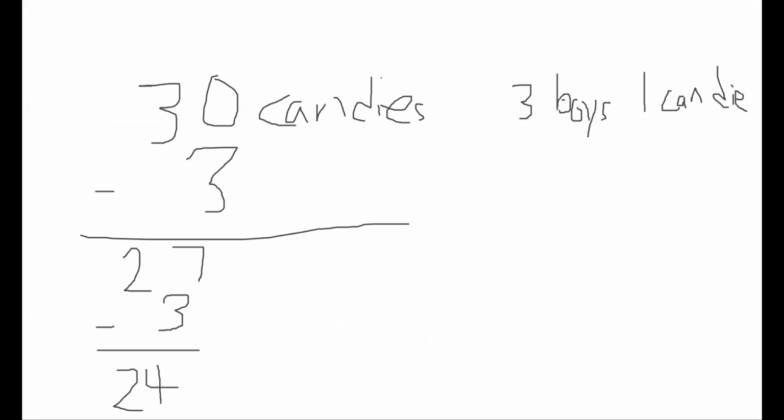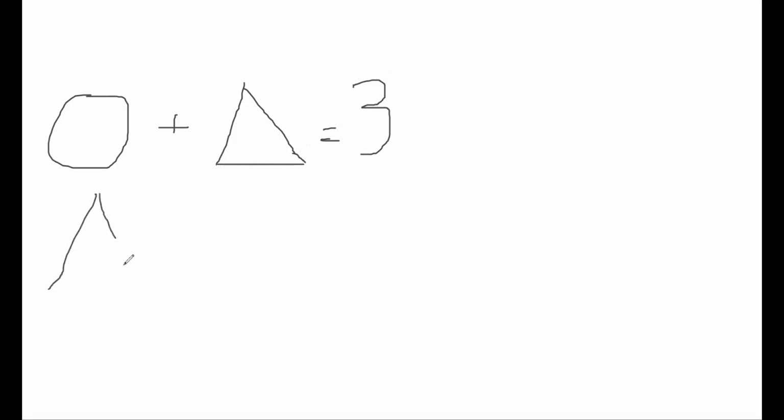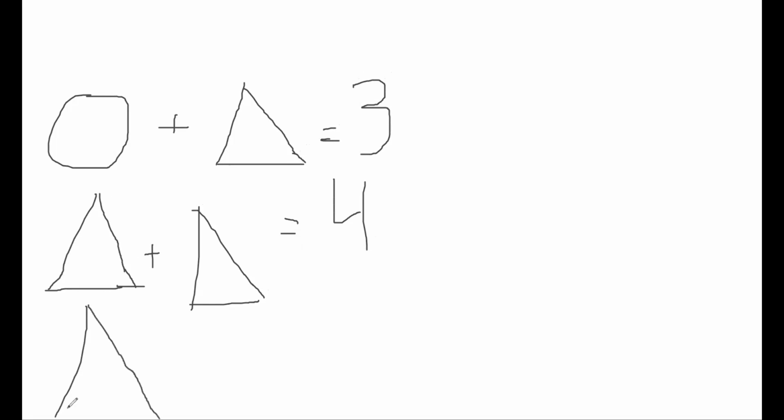Oh my. All right, so let's see here. Okay, so a circle plus a triangle equals 3. So a triangle plus a triangle is going to be, what is it? 4. All right, so there it is. Now a triangle plus a square, and yes, that's a square, is equal to 5.